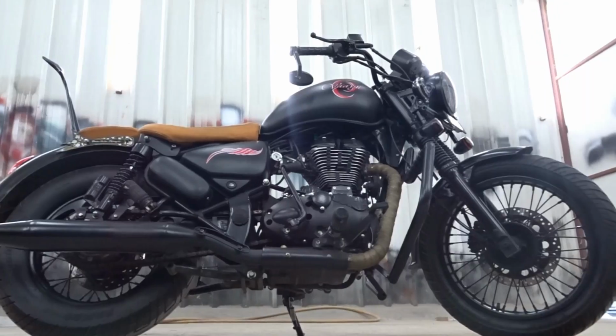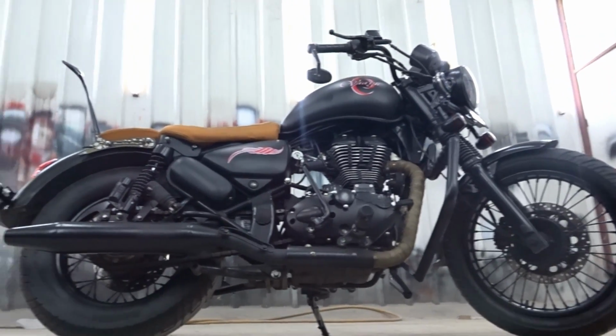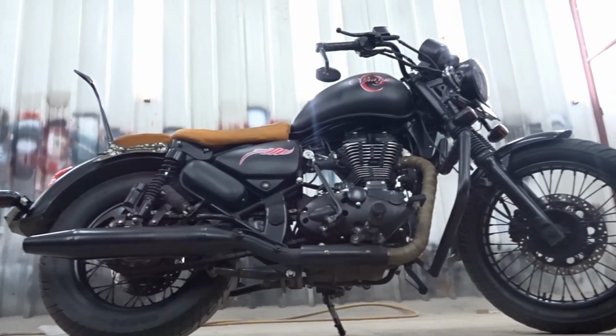So, Mohit, how did this concept occur to you? The concept of custom motorcycles, I mean, it's the best I can feel of. You adding your own personal taste. It's like the tailor-made suit that you actually get. The whole machine is made only and exclusively for you.